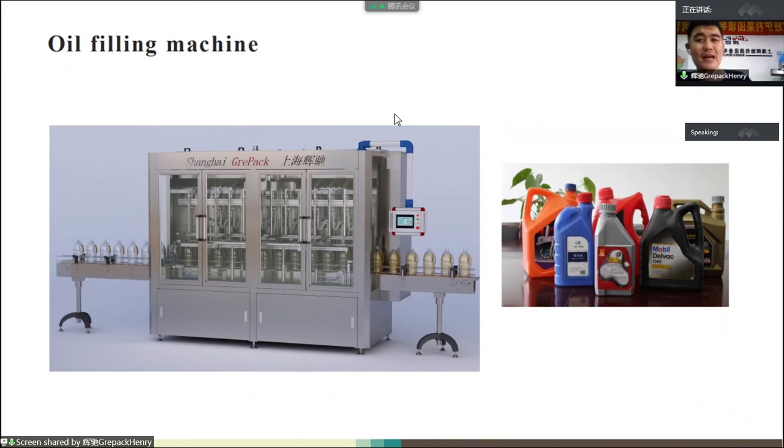Another part we have to talk about separately is lubricant oil. We have a lot of users, especially in the Middle East, every year. Like we mentioned before, our machine can solve the dripping problem. Most of the machines we sold to this area were praised by customers. That's why we get so many orders: we improve our machine every year.